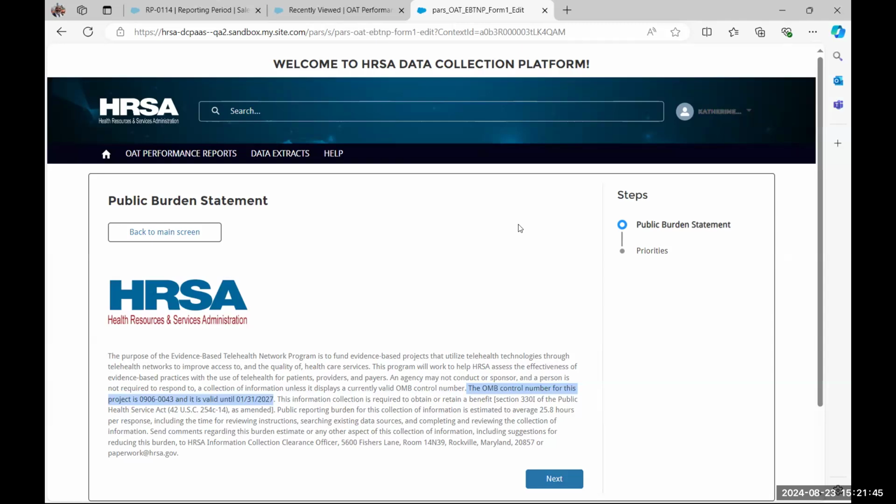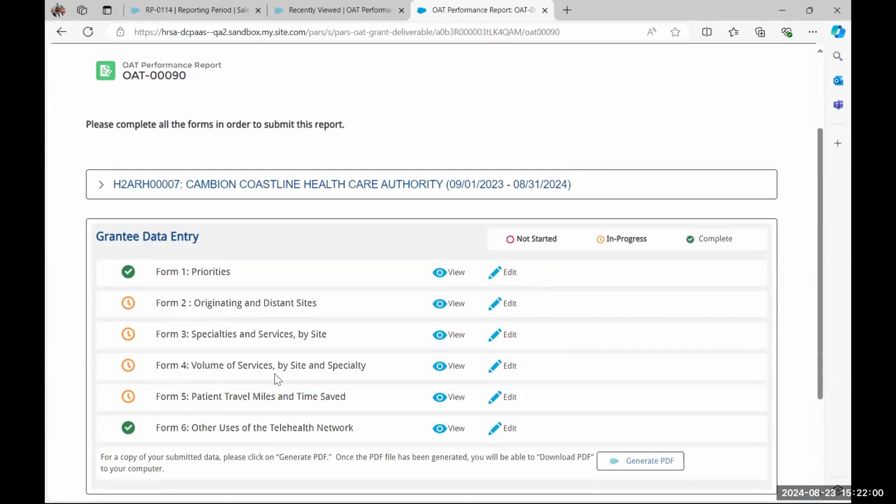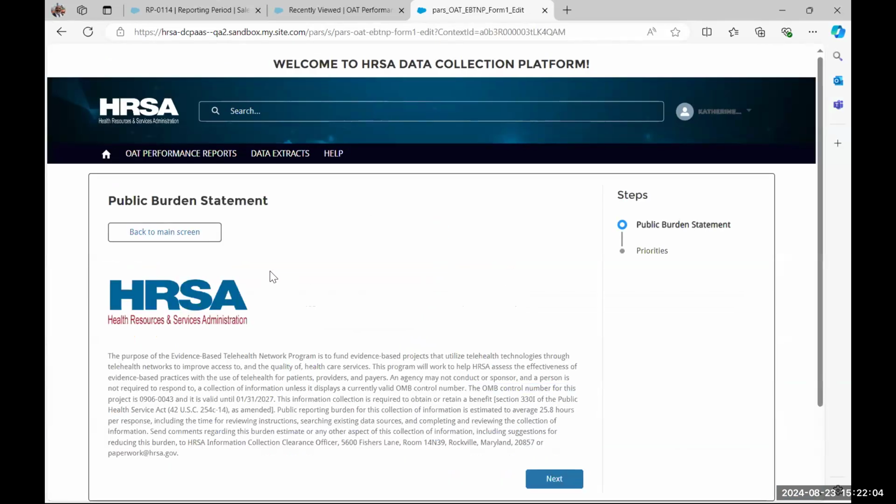In addition to the public burden statement here, you'll notice that there's a back to main screen button here. This will take you back to the main screen where you can see all of the forms. If I click on it, see we're back to the main screen. We can see all of our forms. I can click on edit again to get right back into form 1.